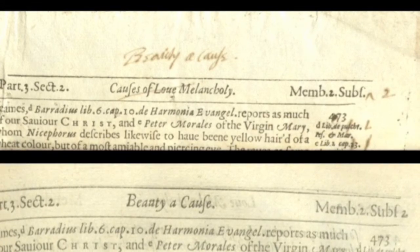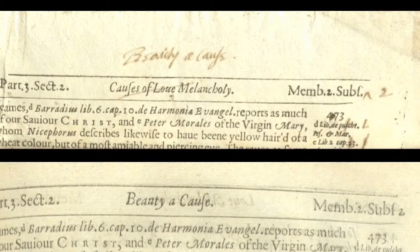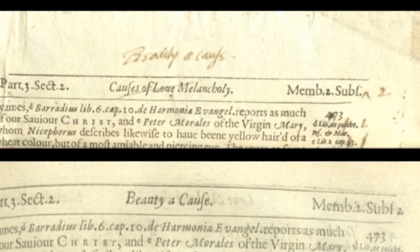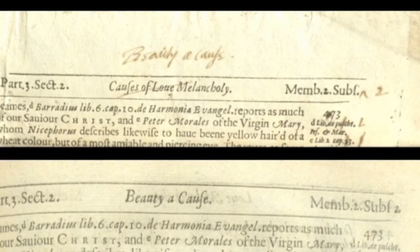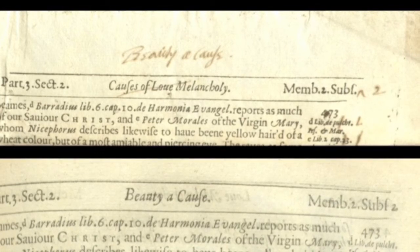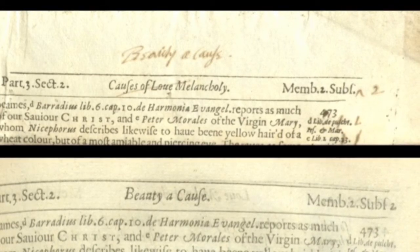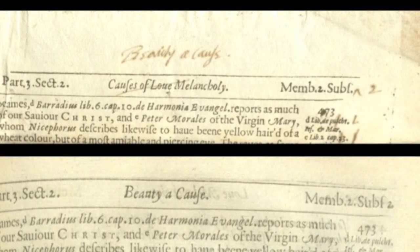Beauty a cause already existed as a headline at the section in the previous edition. But some of the more finite changes, spellings and changes to references in the side notes, address errors that existed in the previous edition. My best guess is that this is a correction to the first or second proof sheet, a case where old errors and newly introduced ones have been addressed simultaneously.